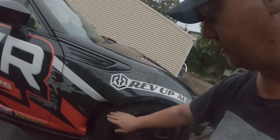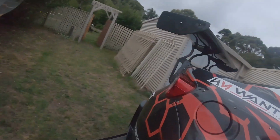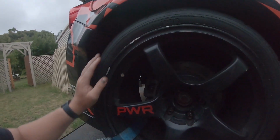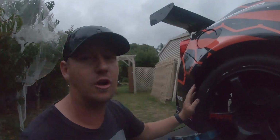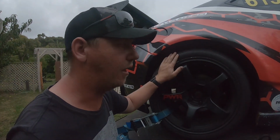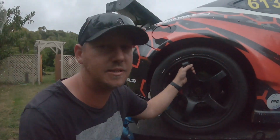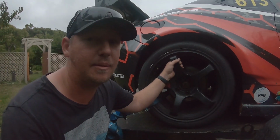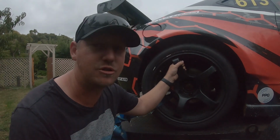So speaking of spinning, we're running the AR1s up the front still. They've been going pretty good, but down the back we are running the AO50s in the 295/30, and these are a soft compound. Everyone tells me they're expensive, they're double the price, so I was holding off on them. I ended up making the commitment, and it just transformed the car. That with the sequential, it just grips.